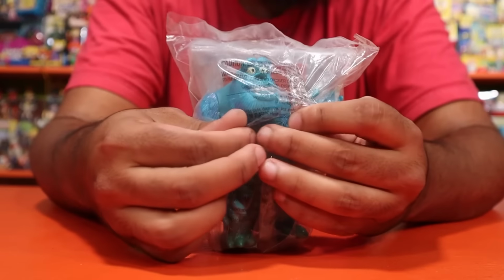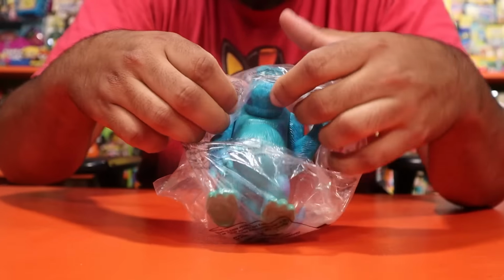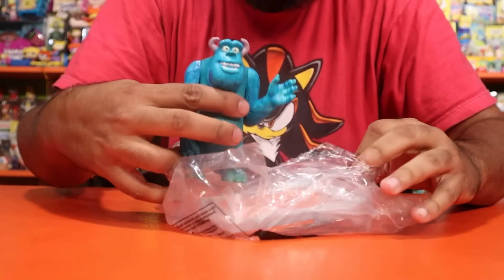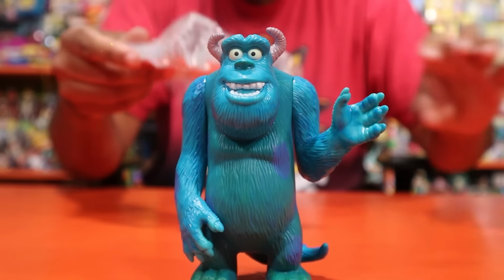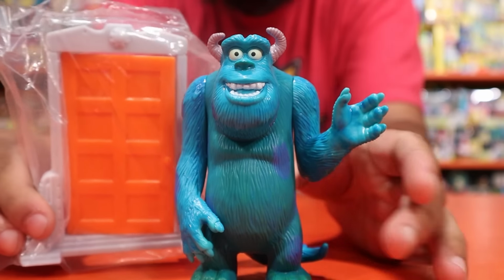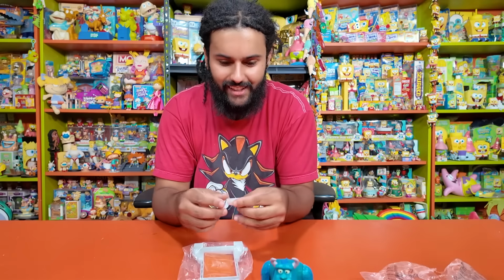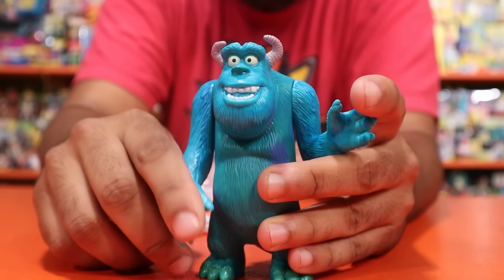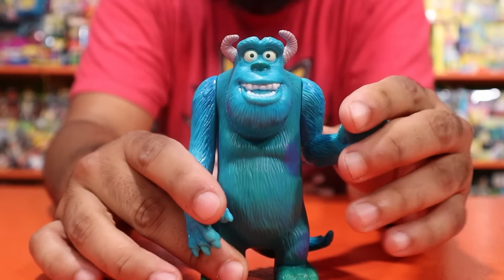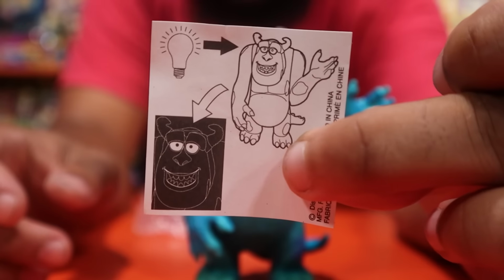All right, so our first one here is Sully. Let's go ahead and pop him open. And there we go. There is the big man here. This is from the original Monsters, Inc. line, and it even comes with the door, the classic scare door. Really cool. Is there anything that it does though? Here's the instructions. It's supposed to glow, but I'm not really seeing anything. Let me get the black light and see if maybe it glows in the dark, because there's no switch on it. But the instructions clearly show a light bulb of some kind.